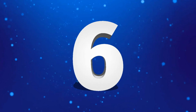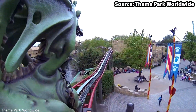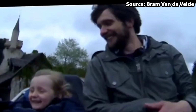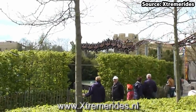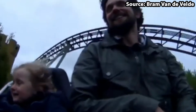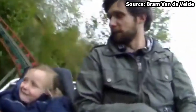Coming at number 6, we have the Dragon, an awesome Mack powered roller coaster located in the medieval section of the park. Now, before we even begin to talk about the ride itself, the theming is out of this world, especially with the station and queue line, which is within a 3-level 80 meters long medieval castle. In terms of the ride itself, it follows a custom layout consisting of some family airtime moments and 3 helixes, all while you head around the land.